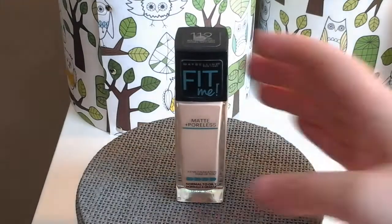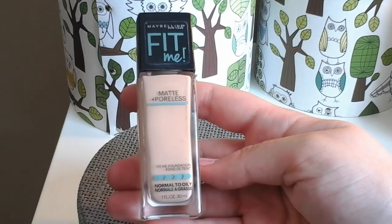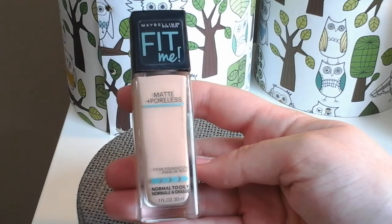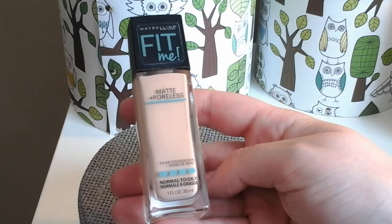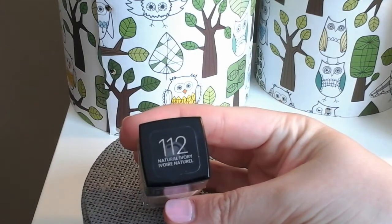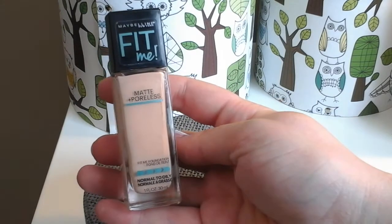So the Maybelline Fit Me Matte and Poreless is one that I love. This one is really inexpensive and it lasts really well on my skin and works really well with my skin. This one's specifically for normal to oily skin types, and they do have another in this Fit Me range that's for normal to dry, so if that's you, I'd pick that up. Now they actually have two really pale shades. There's a shade lighter than this, which is 110. This one's 112. The 110 is too yellow for me, but the 112 is perfect because it is for pink undertone. The consistency of this one is quite liquidy.